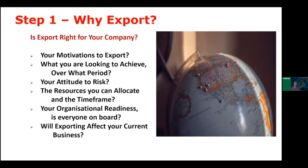But you also need to look at, what are you looking to achieve and over what period? How long are you prepared to invest in your export journey? It may not happen overnight. You may have to spend some money to actually get into the market and be patient to achieve what you want to achieve. So have an idea in your mind about what that period looks like. What are you looking to achieve?